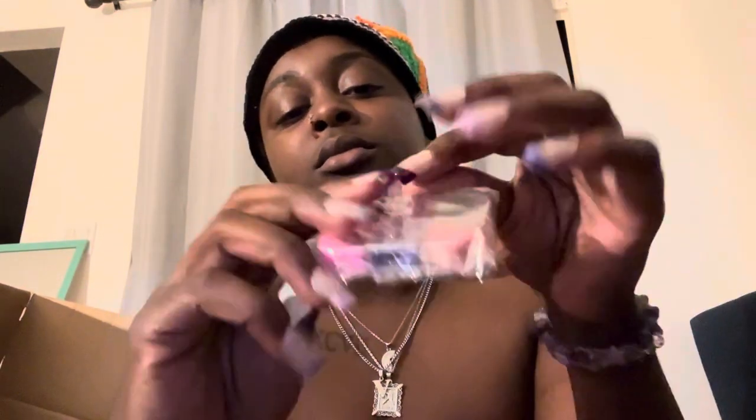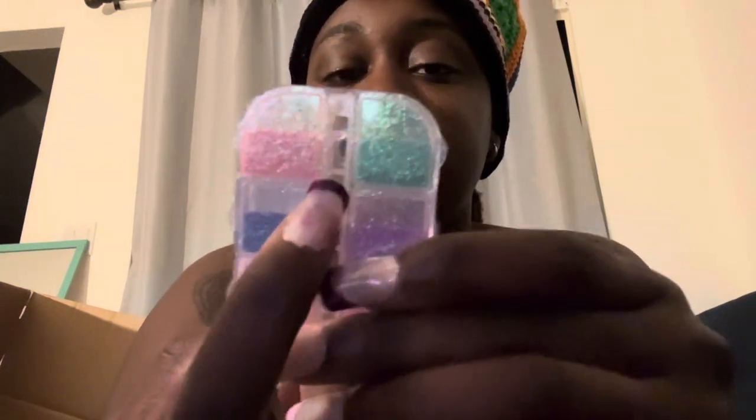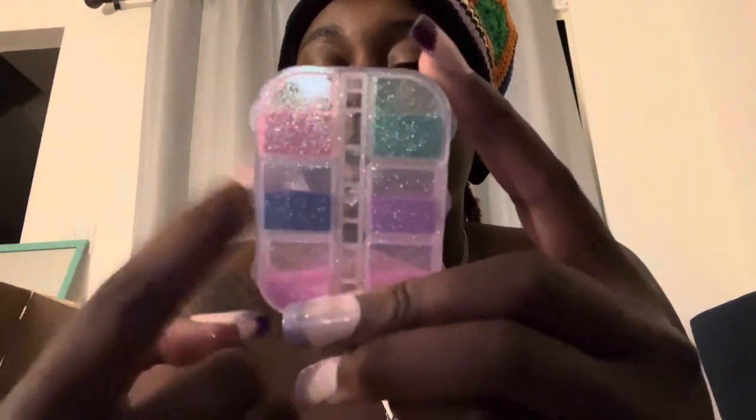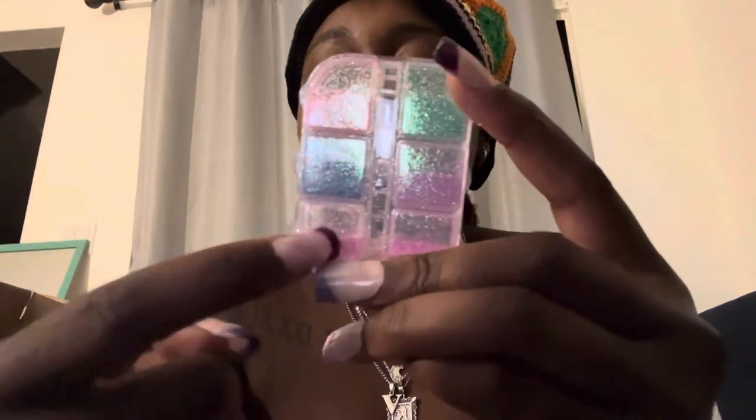And then this one, let me open this one. Okay, now this one is really nice. I don't know what color that is, it's like peachish. And then we have green, purple, violet, pink, light pink, and hot pink. So, yeah. Next item.